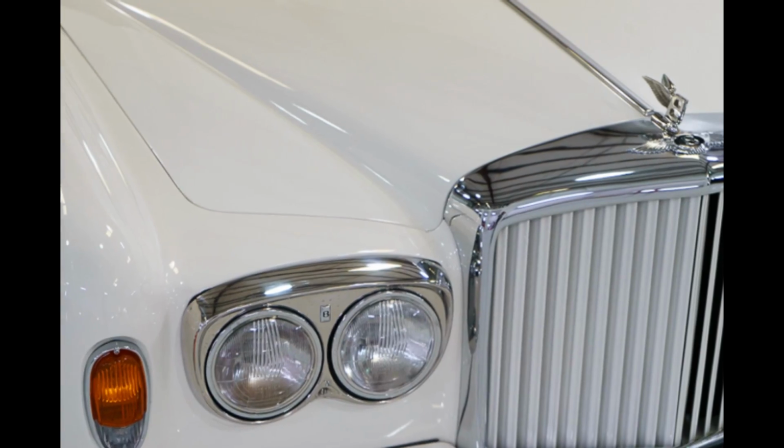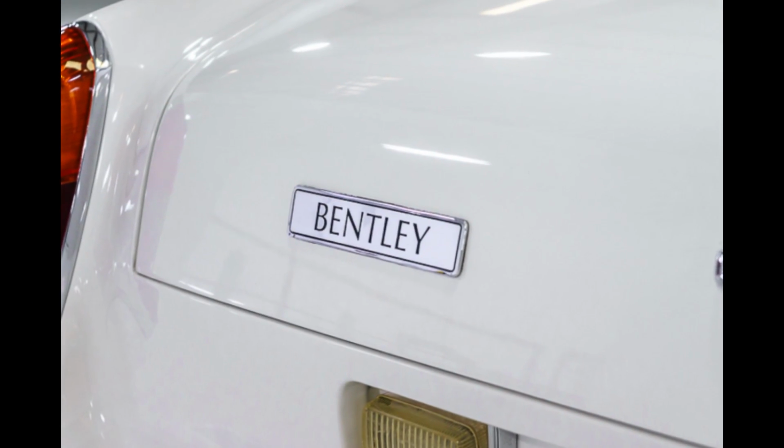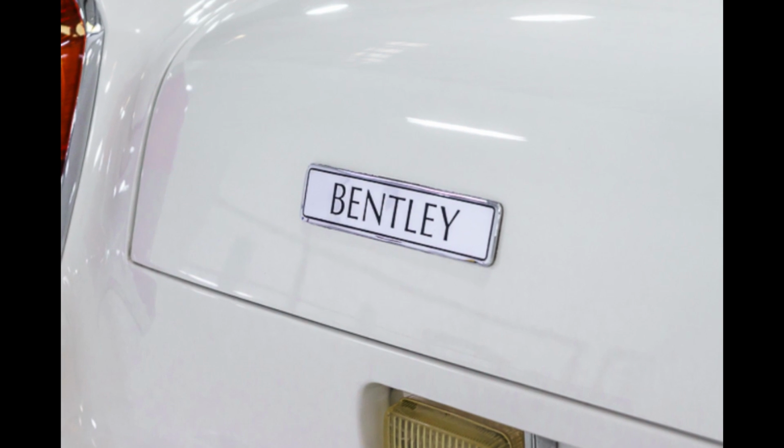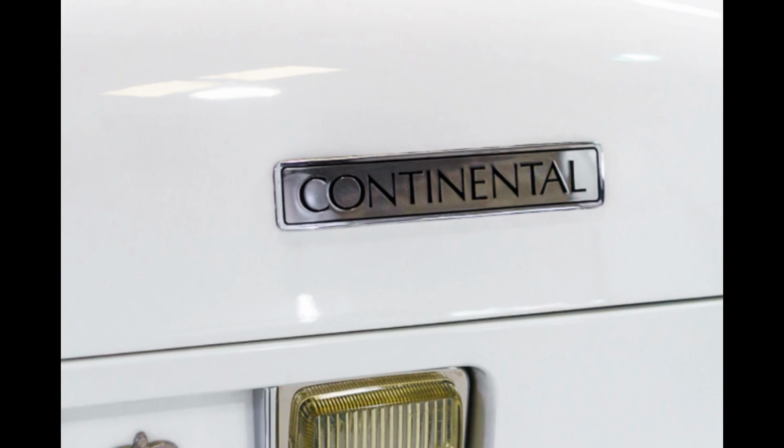Recent service accompanied with its original owner's manual and service records, tremendous investment potential, simply one of the best examples on the market today. Truly a collector's dream. Options include dual climate control air conditioning, power convertible top, 8-way power seats, power steering, power locks, full Connolly leather interior, hi-fi sound system.